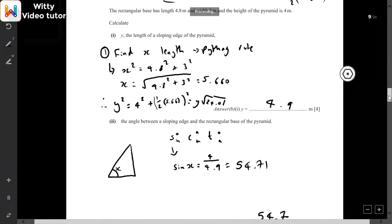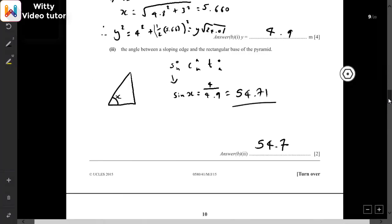Okay, then they want us to find the angle between a sloping edge and the rectangular base. So we're going to find this x. This is also just SOHCAHTOA. We know that we can use the opposite and the horizontal now because that's what we've got. So just do 4 over 4.9, and let's find in your calculator that the angle is 54.7.